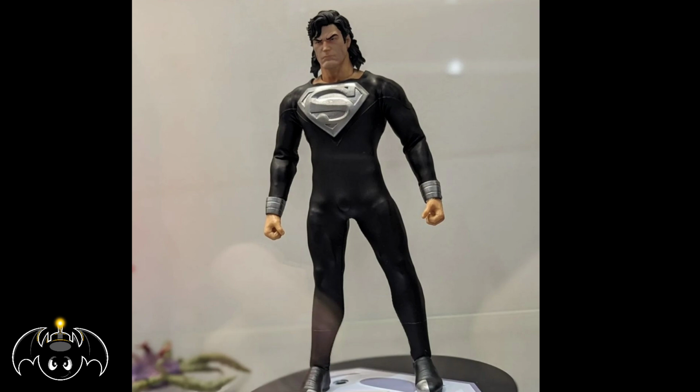If any of you have the black suit Spider-Man figure from Mezco, I wonder if it's going to be something similar to that, as that's kind of what it looks like, so we will see when that releases.